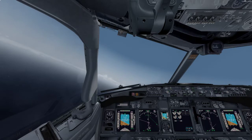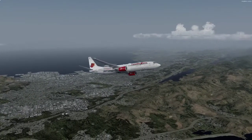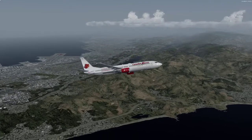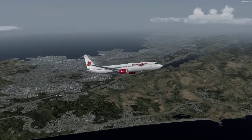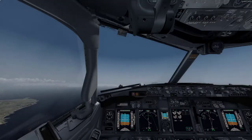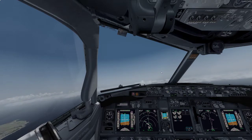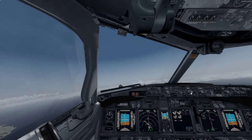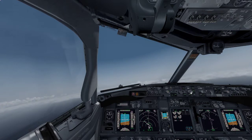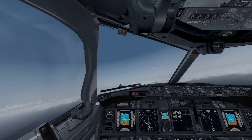And Oakland Center, American 17 Heavy, at the International Alpha Heavy Gates, requesting clearance to Ontario. American 17 Heavy, Oakland Center. Cleared to Ontario Airport with the Westfield 3 departure, option transition as filed. Climb via the SID, top altitude 3,000, squawk 3204. Westfield 3 departure, climb via the SID, initial altitude 3,000, squawk 3204, American 17 Heavy.